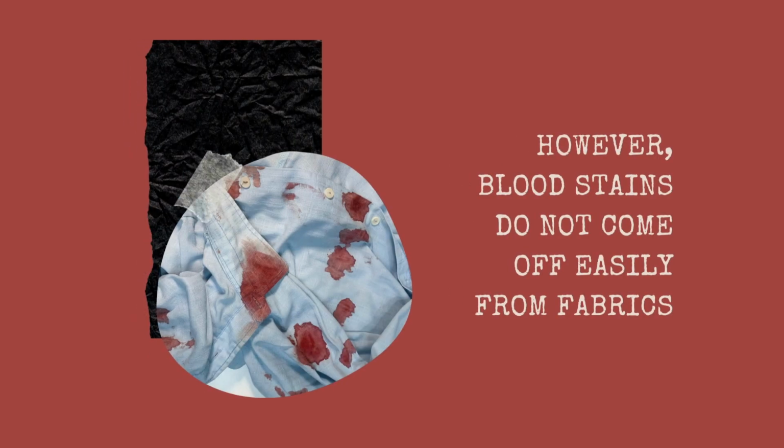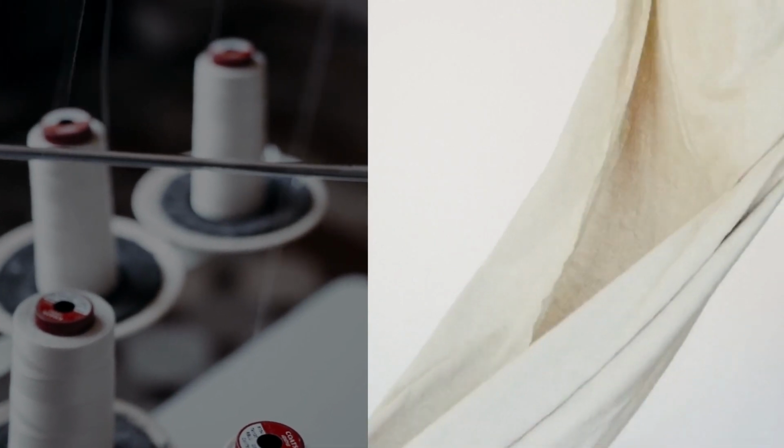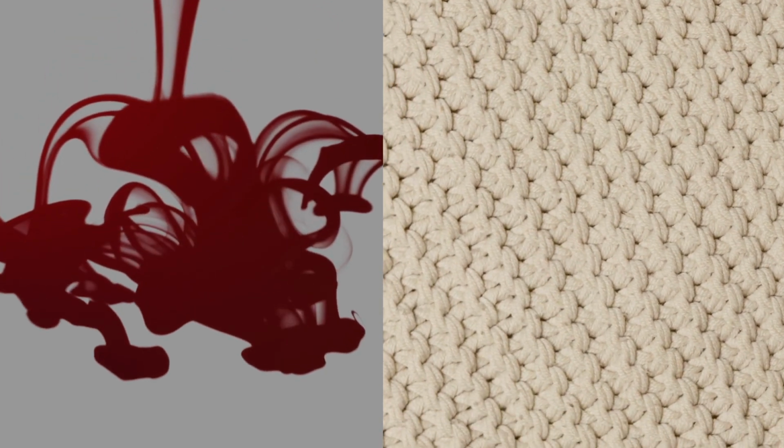However, bloodstains do not come off easily from fabrics. Think of a rope. Thread that makes up the fabric isn't much different than a rope, it's just smaller. Fabrics generally absorb water, so blood will be absorbed into the individual threads. Red blood cells are small enough to get to the very inside of the thread.